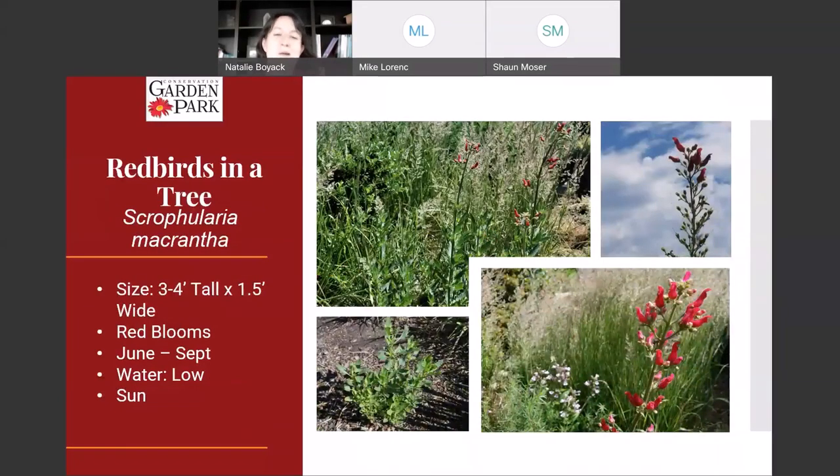Redbirds in a tree. Okay, this is one that you may have never heard of before, but I just think it's fun, and so I had to share it with you guys. This is related to a penstemon, and it is just super fun. It has these little red flowers that kind of look like birds in a tree.